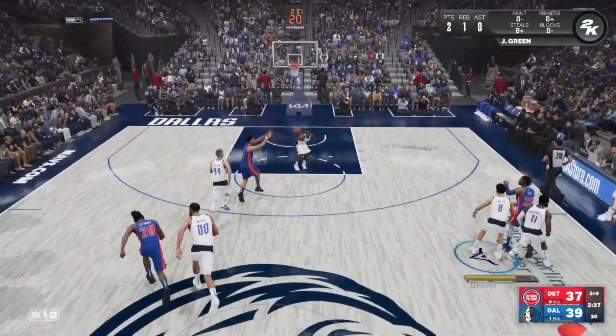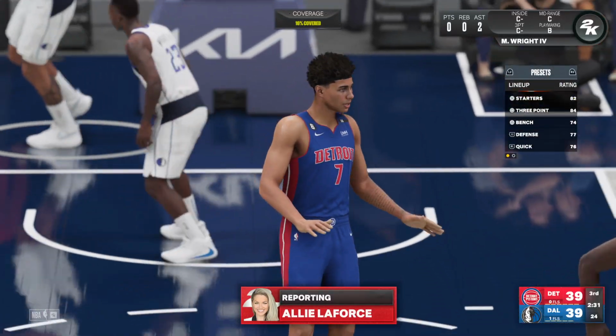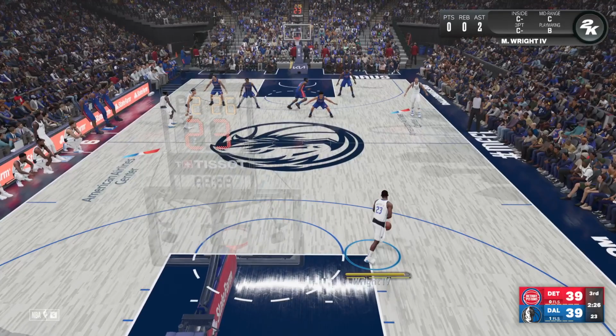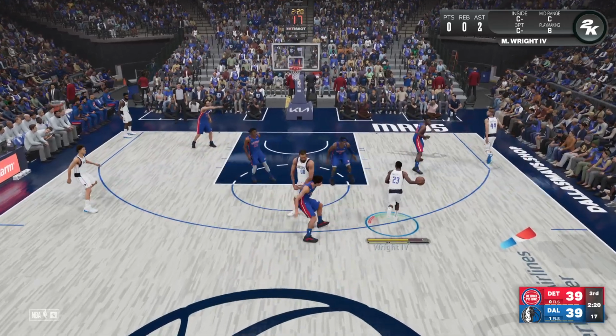All right, let's check in with Allie LaForce. Well, guys, the Pistons focusing on improving their scoring. Coach Dwayne Casey said, quote, "This is an offensive league. In today's game, you've got to be able to shoot the three because you can't make enough twos to win. It's tough to defend the three, so you've got to keep that scoreboard moving." Back to you. Floor spacing at a premium, Allie.